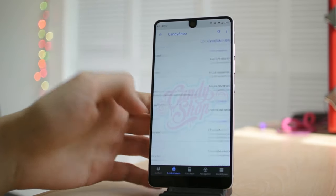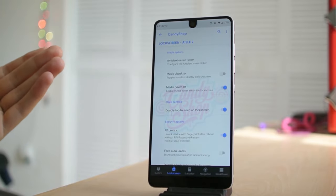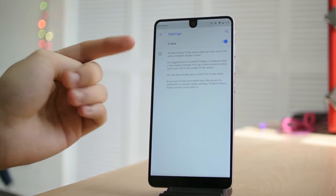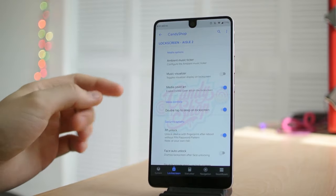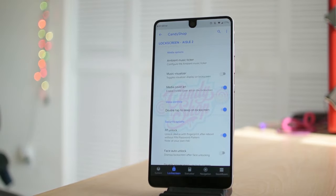So the next pane houses the lock screen settings. You do have the ambient music ticker that is Pixel standard ported over, which is pretty sweet. I have it enabled, of course, since why wouldn't you? I guess battery life, but who cares? And then you can toggle on and off the music visualizer on the lock screen, which is basically just a frequency graph that reacts to the music you're playing, which is cool, I guess.